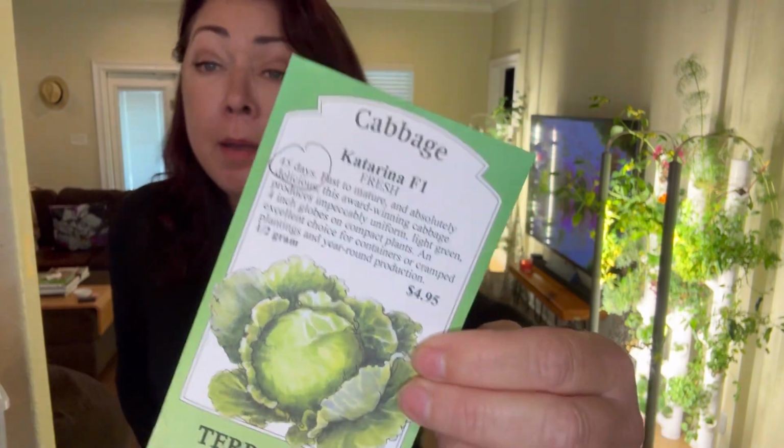But look at the Katrina one, that one I showed you. 45 days, y'all. But if you read this one, it says they're 4-inch globes, so they're gonna be kind of small. And that's okay, because we can succession sow these 3 times. And since they are smaller, I'm actually gonna go into my garden diary, because I have 3, 4, 5, 6, 7, 8 in a bed.